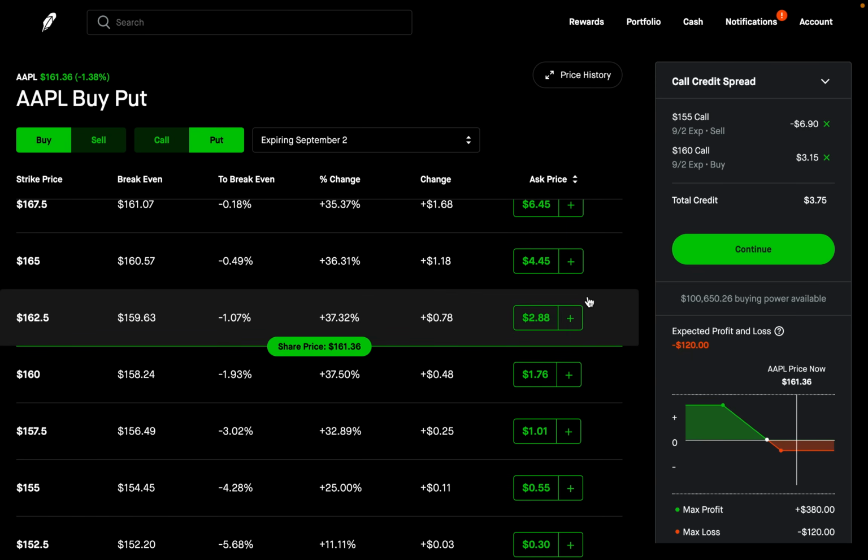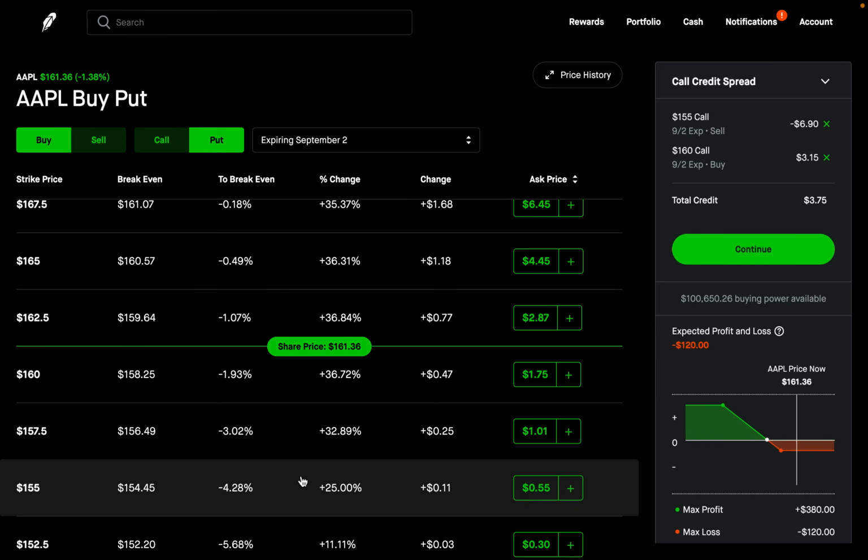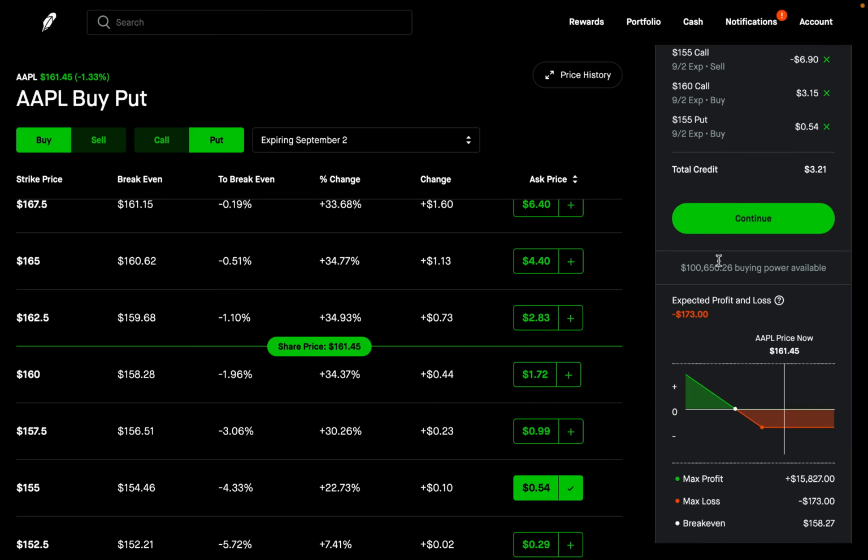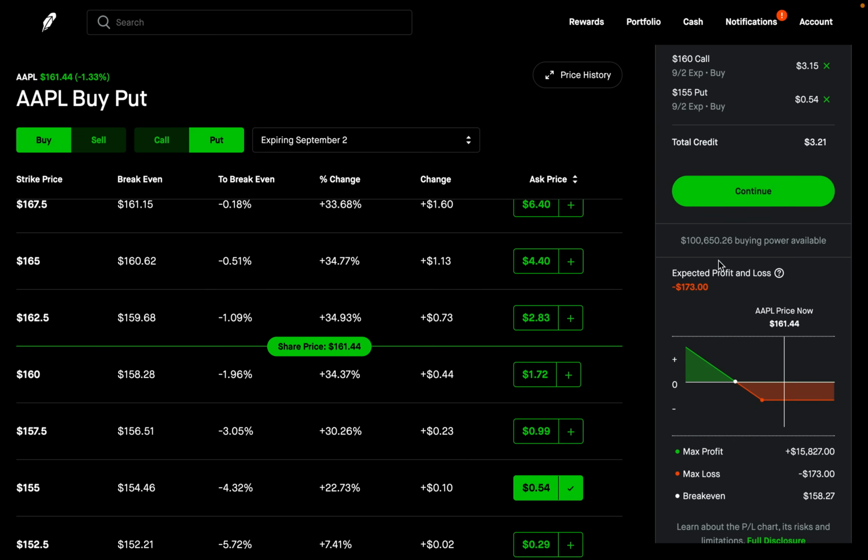So let's just say I want to buy the put at the $155 strike. This is only going to be $55. So if I buy this put, we're still going to enter for a credit, which again is what we want to do ideally here. So now, as we see down here, this is still going to be a bearish strategy. But now take a look at our reward to risk ratio.